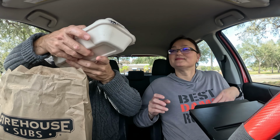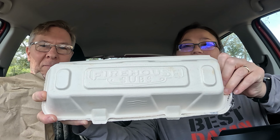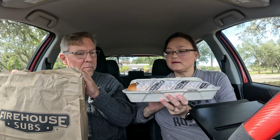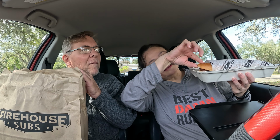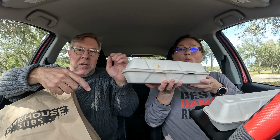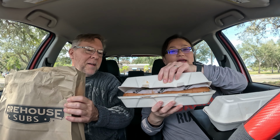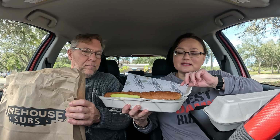All right, so let's see if we can figure this out. I like this box. That's really pretty cool for transport, huh? It says Firehouse Subs right on the front. This one is, that's the steak, yeah. It's a brisket steak one, and they put a pickle on the side, literally on the side. This one's even heavier than the brisket and cheese one. Yeah, so this one is the Cajun chicken. It's the spicy Cajun chicken, and I cannot wait to get into that.